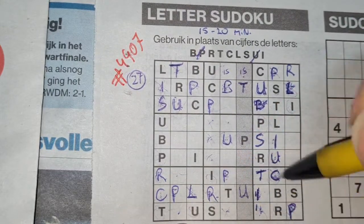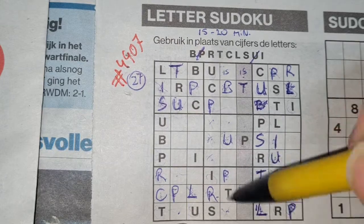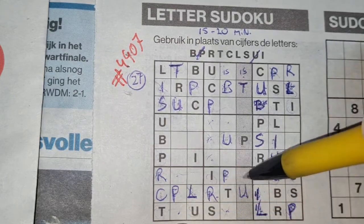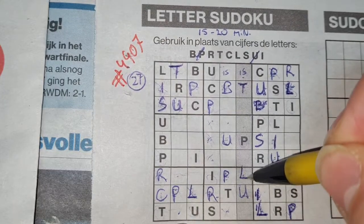1 box left in this big square for letter L. L in this last row, L in the row above. So that row, the only place left for the L should be there.